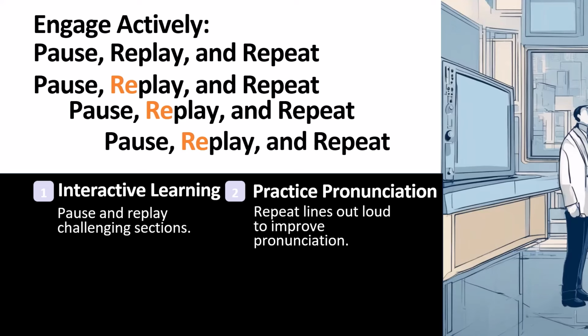Don't be afraid to be interactive. You want to pause and replay any sections that you find challenging to make sure you understand and can hear every detail. Try repeating the lines out loud to practice pronunciation and build your speaking fluency. Mimicking or shadowing or copying the character's pronunciation can further improve your accent and your intonation.